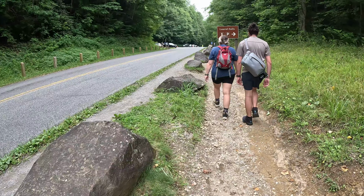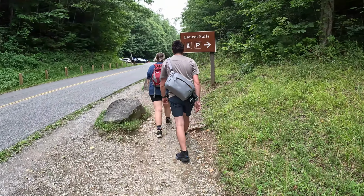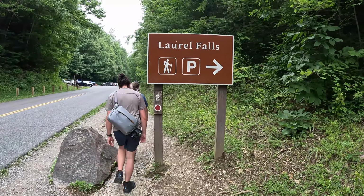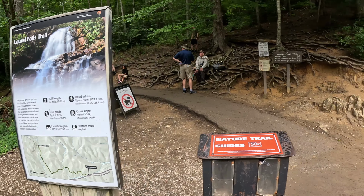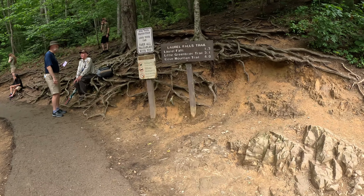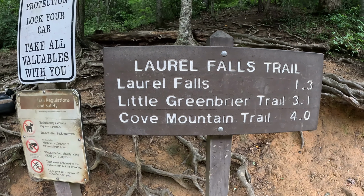Laurel Falls is one of the most popular hikes in the national park. The trail is 2.6 miles out and back. Take note, the parking can get difficult, and as the morning goes on, it gets even harder. We arrived at 8:30 a.m. and was able to park just a half a mile from the trailhead, but some people were parking even further away by the time we got back. We added a mile, and that's more the norm than it is the exception.